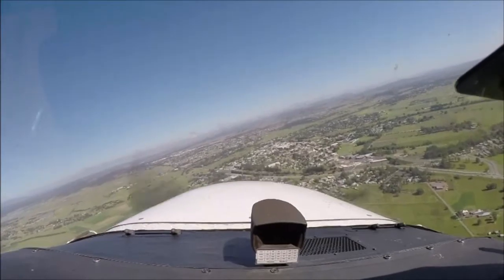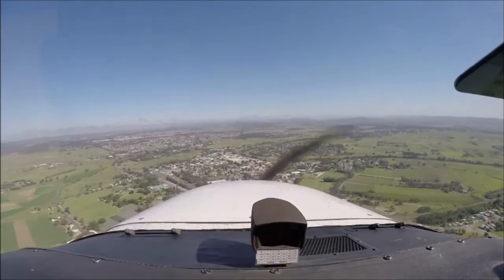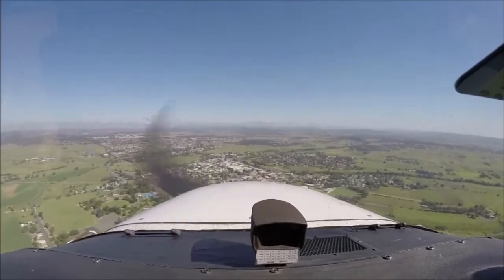So we don't want to go... Just roll out now, that's it, mate. We don't want to get onto the eastern side of the river because we're just skimming the Williamtown control zone.